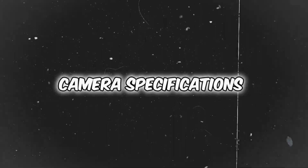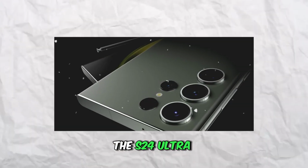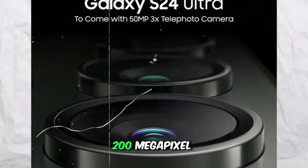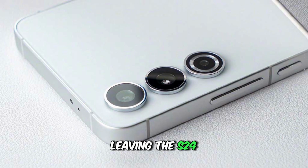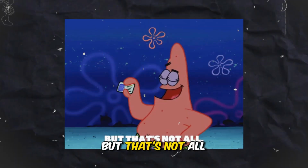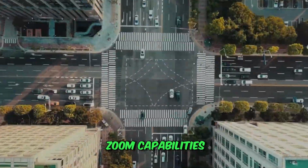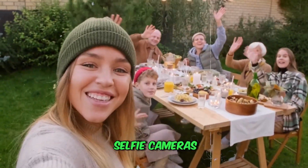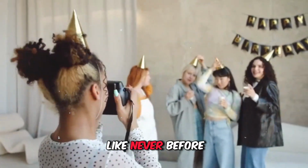Camera specifications. Say cheese. The S24 Ultra is shaping up to be a camera wizard with a mind-blowing 200 megapixel main sensor, leaving the S24 and S24 Plus in the dust at 50 megapixels. But that's not all. Brace yourselves for enhanced zoom capabilities, telephoto sensors, optical zooms, ultra-wides, and selfie cameras. Get ready to capture moments like never before.